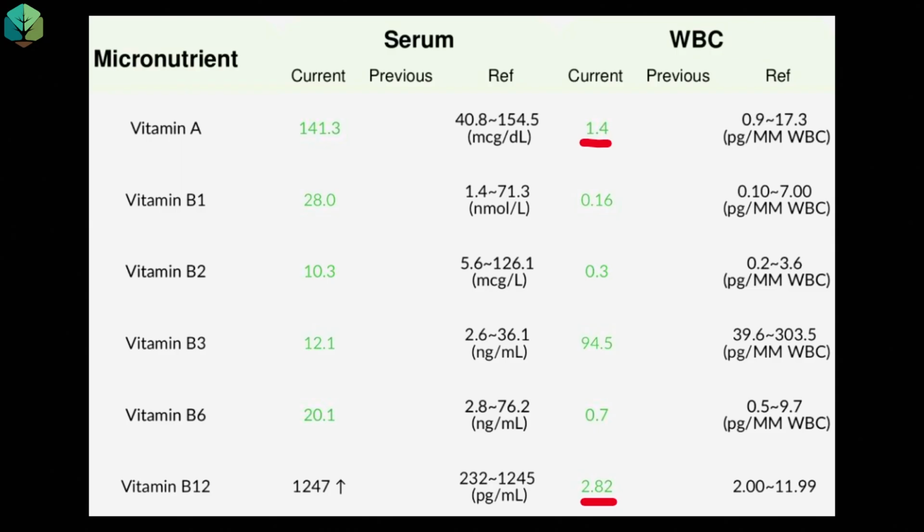So if you look down at the bottom, the other number I have underlined is the vitamin B12. The serum level is quite consistent with what my LabCorp number was. I think my LabCorp was around 1200 also. You see that here, serum B12 is around 1200, but the white blood cell level is 2.82 with the reference range of 2 all the way up to 12. So even though I'm in the quite highest percentile in terms of my vitamin A and my B12, it's telling me my intracellular levels are really in the single digit percentile, below the 10th percentile for what should be a normal or optimal range of white blood cell nutrients.